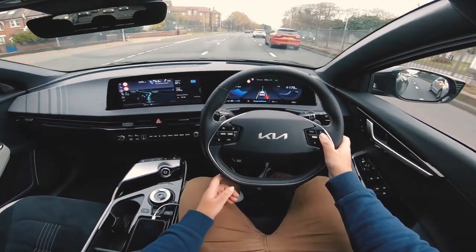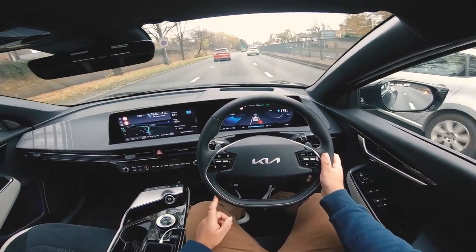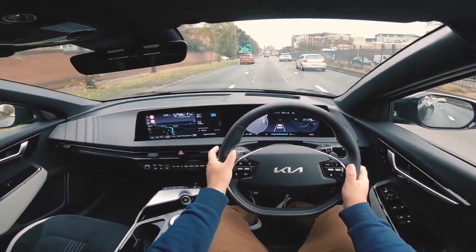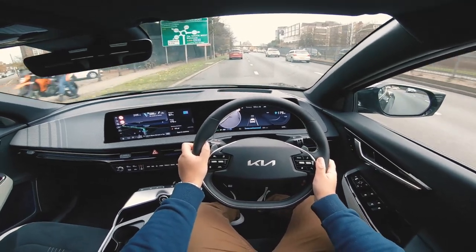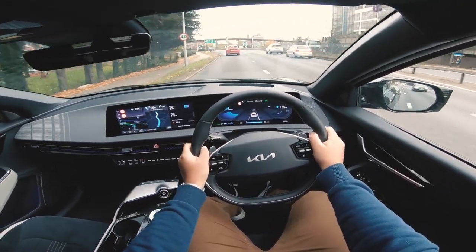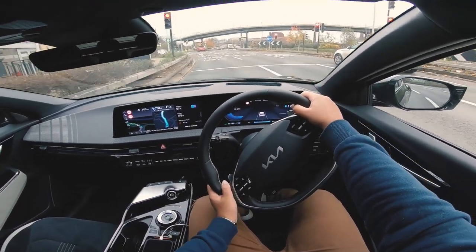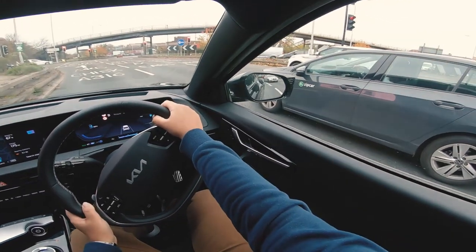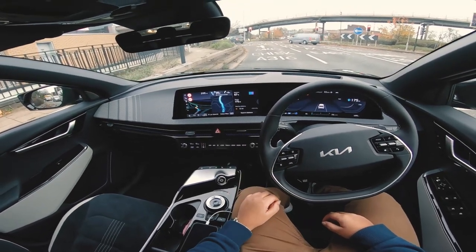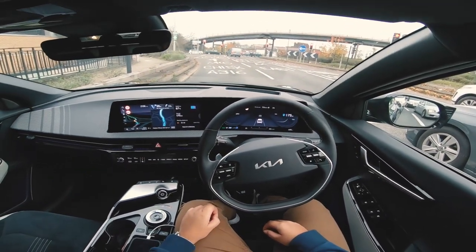Turn that down, don't need it that loud. Again, indicating left, it shows me my left blind spot camera there, which also comes on while parking. Maybe I can show and demonstrate that later, which is obviously quite handy, because you don't want to be curbing these brand new alloys on this car, which are very nice. There you go, see, we're down to 67% battery there, which is not too bad at all.